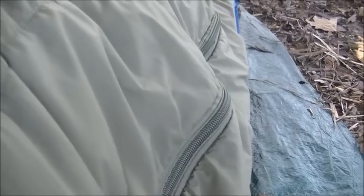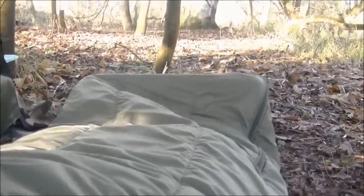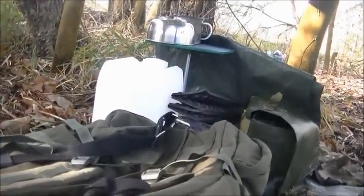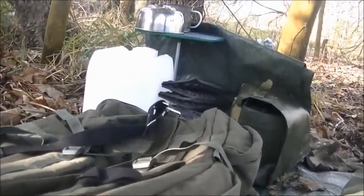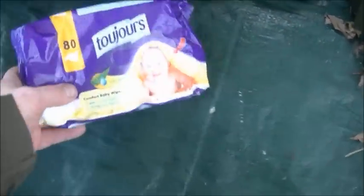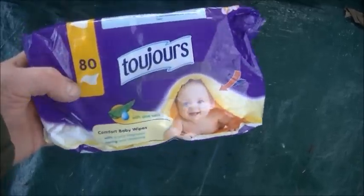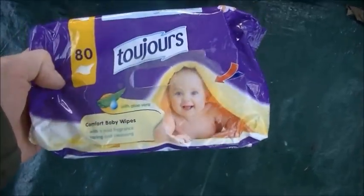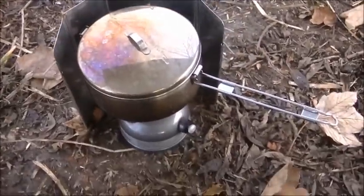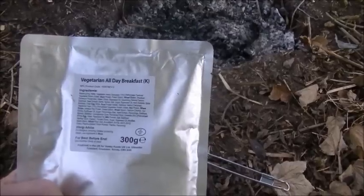So now I'm going to unzip and disrobe from my sleeping bag and get some of my cook kit over here and make my breakfast. Before I kick off the morning, just a quick freshen up with some wet wipes around my face, my neck, my hands, all accessible parts of the body without having to remove my clothing. Breakfast system all ready to go, so I'll be heating up some water in the saucepan, ready to put in this vegetarian all day breakfast.